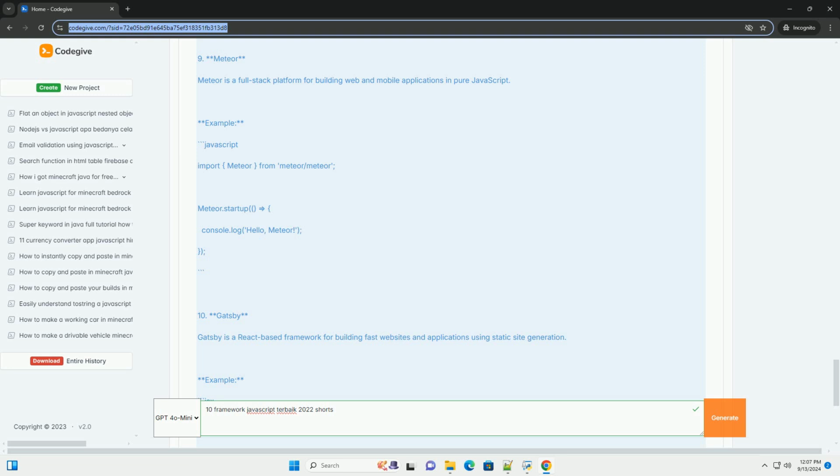Lastly, Alpine.js gained traction for adding interactivity to projects without the overhead of larger frameworks. Each of these frameworks contributed uniquely to the evolving JavaScript ecosystem.